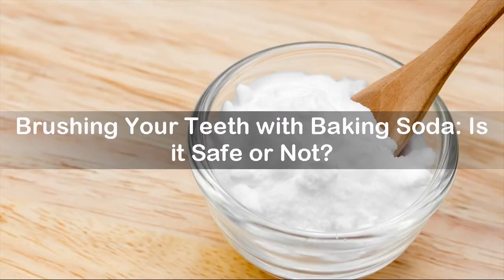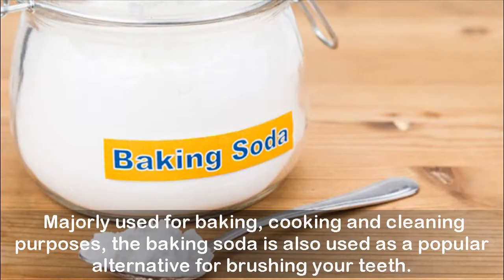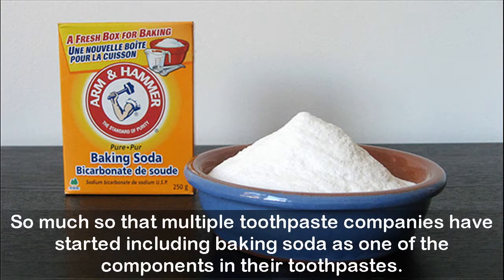Brushing your teeth with baking soda, is it safe or not? Baking soda or sodium bicarbonate is a common fixture in every kitchen across the world. Majorly used for baking, cooking and cleaning purposes, baking soda is also used as a popular alternative for brushing your teeth. So much so that multiple toothpaste companies have started including baking soda as one of the components in their toothpastes.